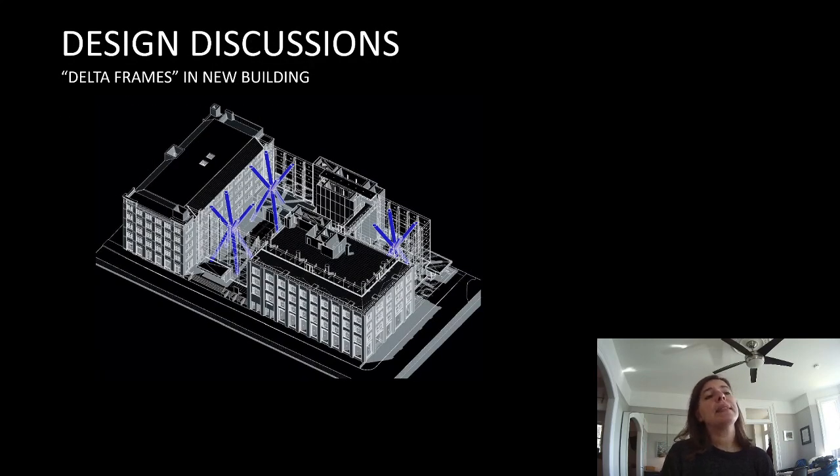So one of the things they introduced was the possibility of delta frames. I realized I had more slides in a different lecture that I gave the PEO that were really interesting, and I wish I'd remembered that lecture. So what they suggested was delta frames. I don't know if it was the base building engineer or the architect that came up with this idea.